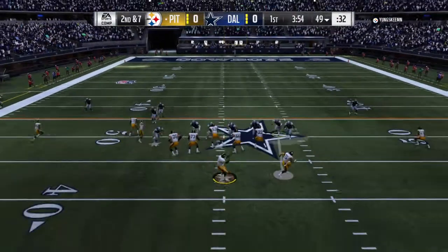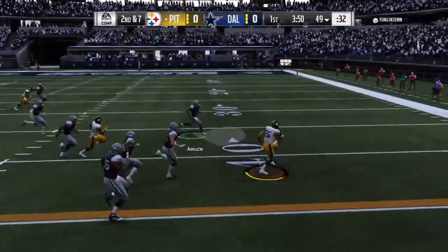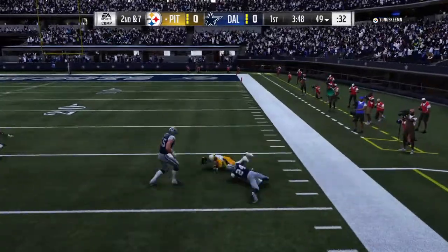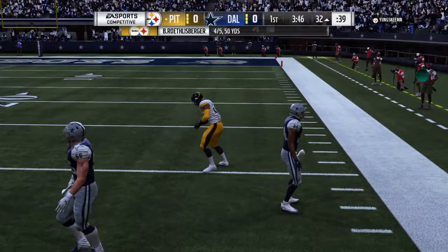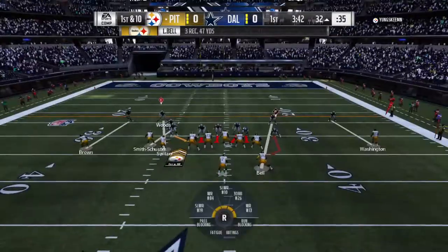And forget about the run to set up the pass. They're just coming out throwing. Forget trying to set anything up. They feel like they have the advantage. They feel like they have the matchups, and they're just attacking right now. Yep, going to the air on the opening drive. The passing game in rhythm right now for Pittsburgh.